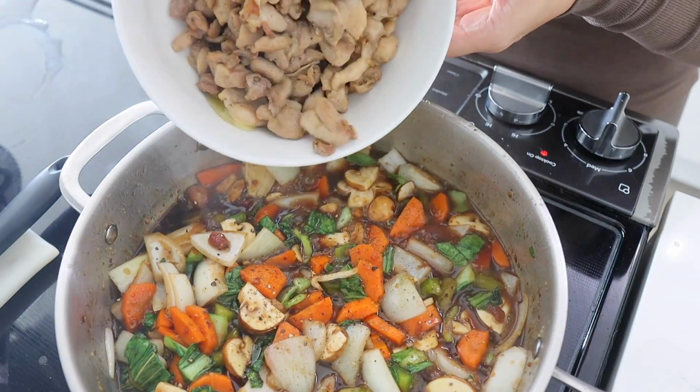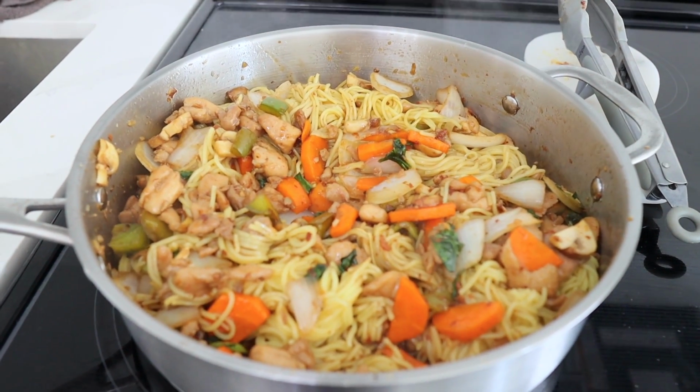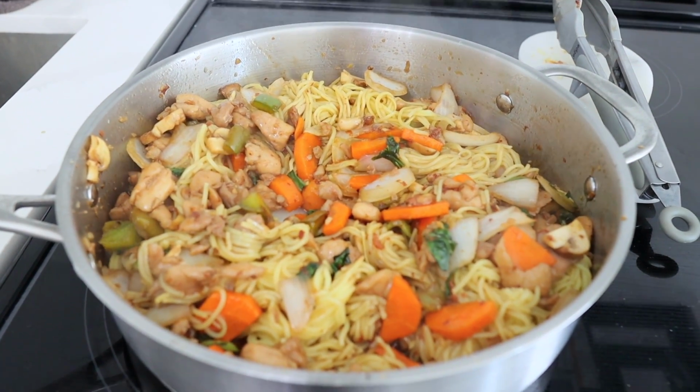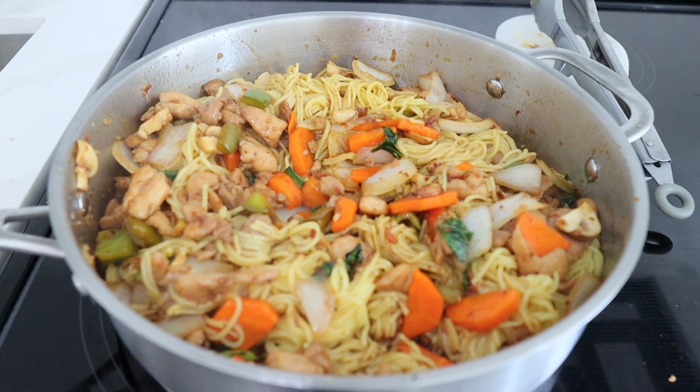Add back in your chicken. We're going to finish off by adding in our noodles. Give it a nice stir. Make sure that the sauce gets all evenly coated over everything. And we're going to start plating it up, and I'm going to taste test it with you guys.